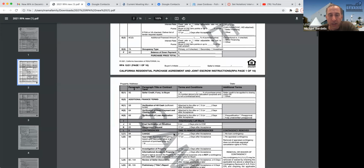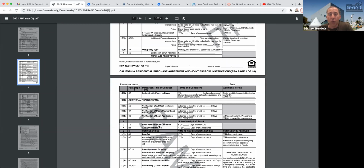All right. The time frames for doing a walkthrough are here. That's good. It's up here now. The default is, of course, 5 days. Any assignment requests, that would be if you want to assign this transaction to another buyer. I'm assuming that's what that means. Like, we would do XYZ LLC or assignee. And escrow officers, they don't like that. But anyways, here it would be if you want to make an assignment request, you have a certain number of days to do that.